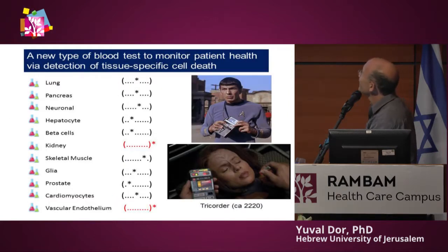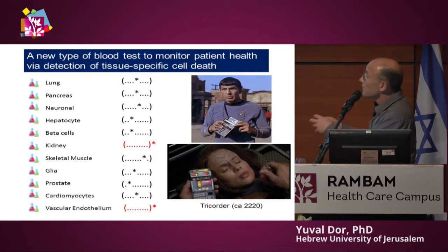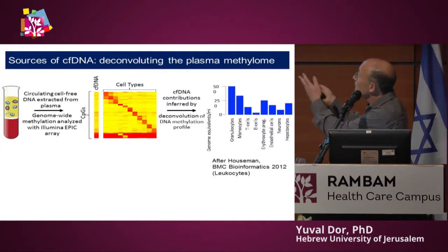And the imagination is something like what used to be in the first generation of Star Trek, right? So a machine that will assess the levels of damage to different organs and deviation from the norm based on that blood test. And the truth is that we've started to do that, and it seems to be working pretty well. I'm finishing with this.